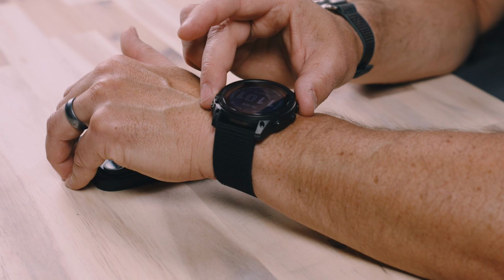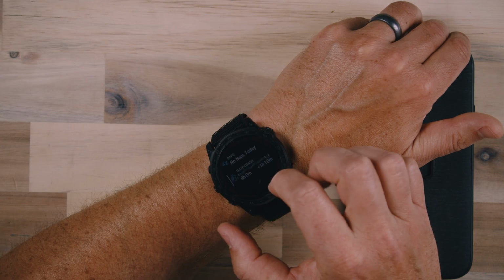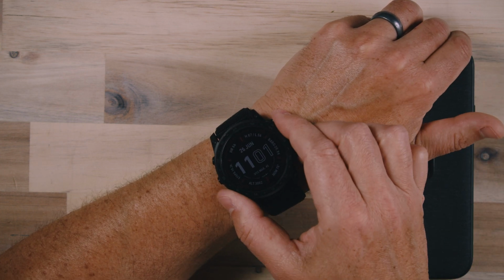Now, I don't spend much time moving around within any of these screens or whatever. Of course, I can swipe around and get to certain information, but I just don't spend much time looking at these.